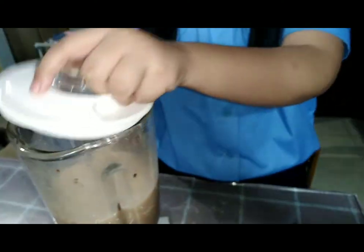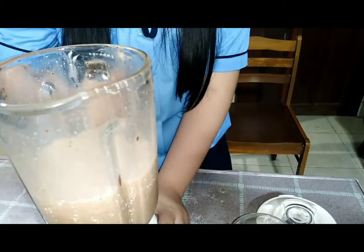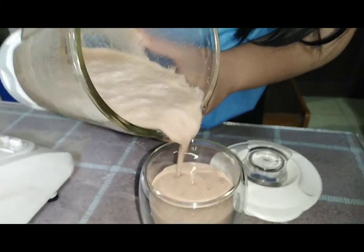On my glass, Milo blended milkshake. This looks like a smoothie, Milo blended milkshake. Smells so good. Let's taste it now. Tastes so delicious.